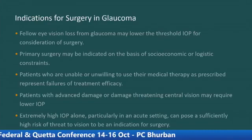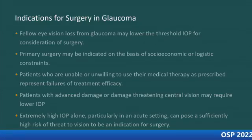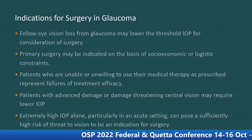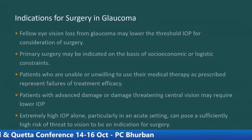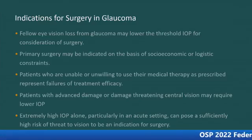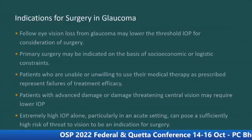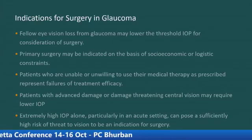Again, if the fellow eye of the patient has been lost from glaucoma, you may consider early surgery. Primary surgery may be indicated on the basis of socioeconomic or logistic constraints. Patients who are unable or unwilling to use their medical therapy as prescribed represent failures of treatment efficacy. Patients with advanced damage or damage threatening central vision may require lower IOP, and for that reason, we know that surgery is a better option for achieving a lower IOP.